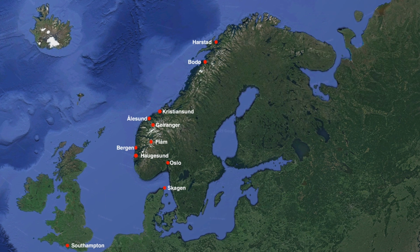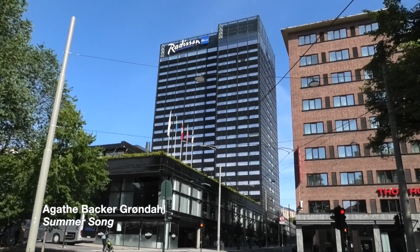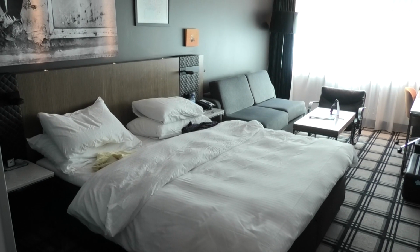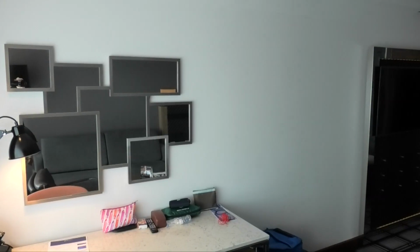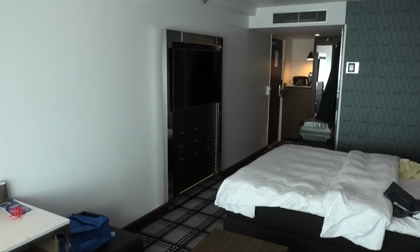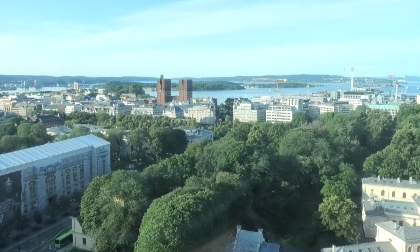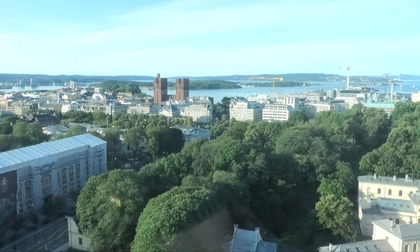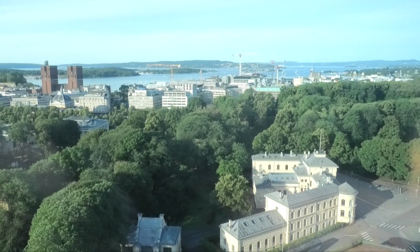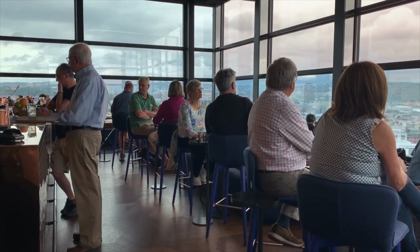Our cruise started in Oslo and we flew out 2 days before. We stayed 2 nights in the Radisson Blu Scandinavian, which is quite close to the Royal Palace. Our room was spacious and very comfortable. We had a great view towards the harbour and the fjord. The cocktail bar on the top floor had great views as well.